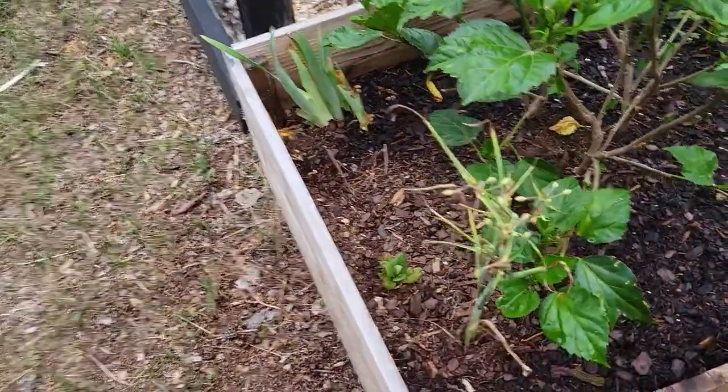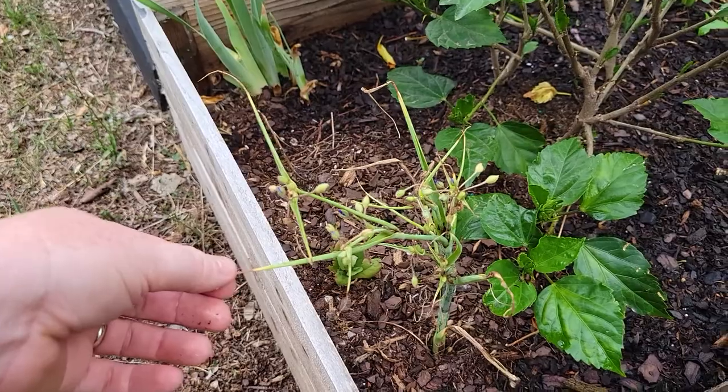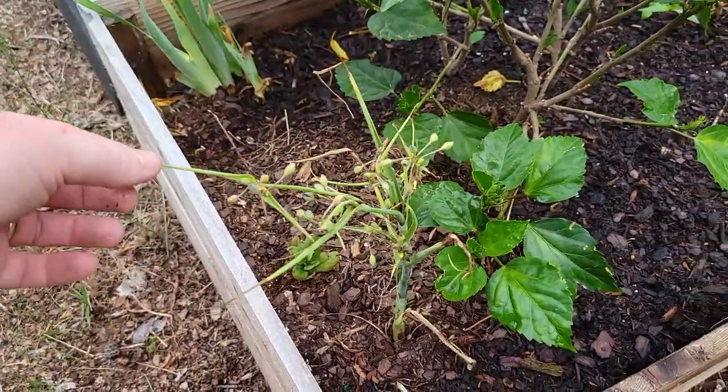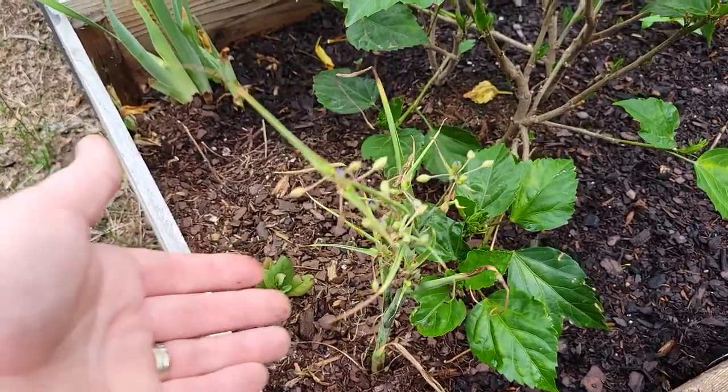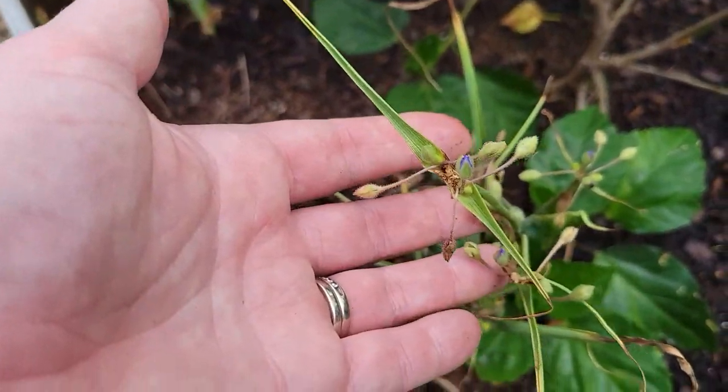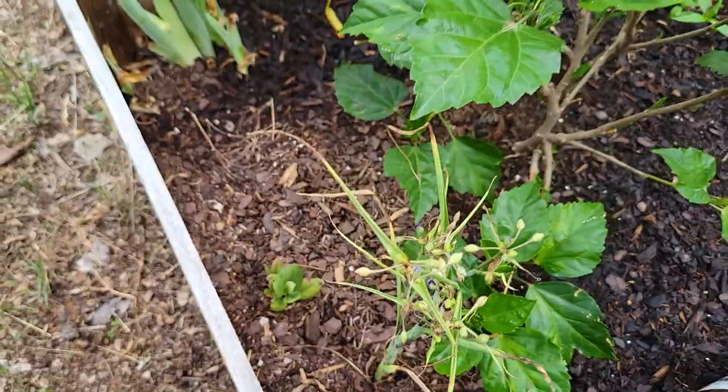And then this was that, what was this called? Spiderwort, I think, that I got from my dad's. It's still putting on flowers. You can see the little blue buds, but it's not looking the best. Finally seeing all the color on the flowers, so exciting.